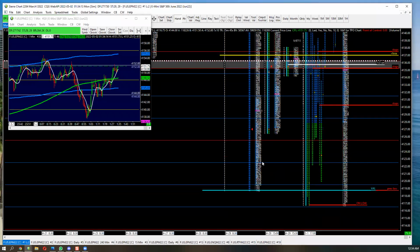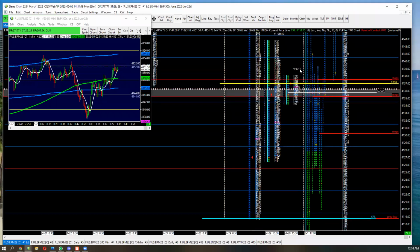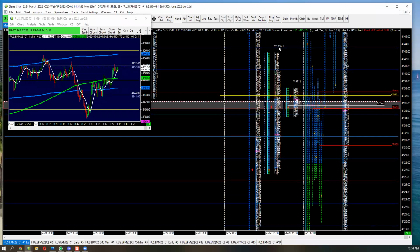N period can't take out the low of M. And here's the big thing: O period, which is half an hour of trading, trades 9,700 contracts. Those of you who are obsessed with volume, this is what you should be obsessed with. Here you've got 100,000 contracts in N and less than 10,000 in O period. Half an hour's worth of trading and only 9,700 contracts trade. It can't come anywhere near the close of N.